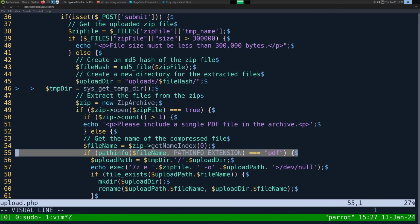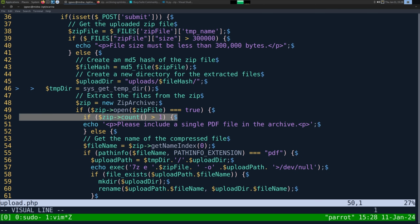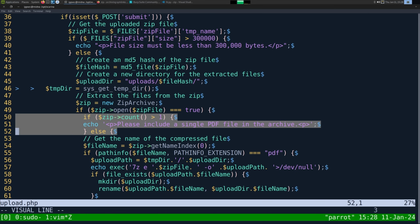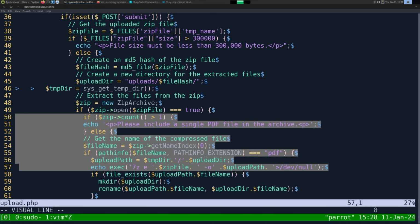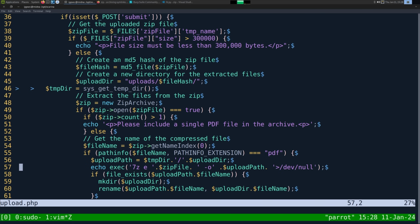Make sure it is PHP. Also, we're making sure there's only one file in the zip, right? So only one file, first file, has to have extension PHP. And then we're doing an exec call, and we're going to run 7-zip to extract it. So you may think there's command injection here, but because we're in the single quotes, there is not.